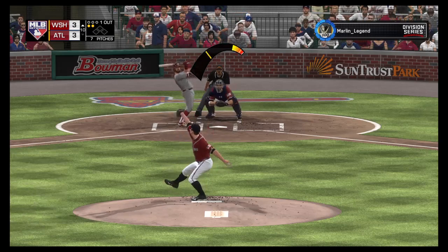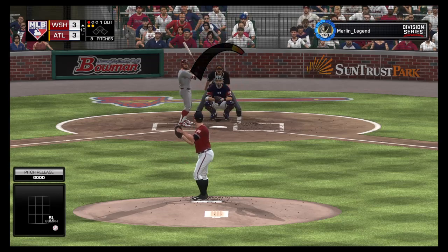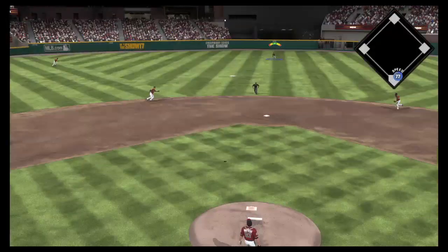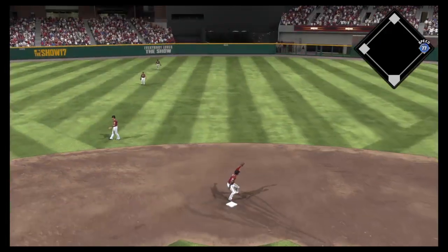Here comes the 0-2 pitch. Nope. And that slider's almost in the dirt. Count 1 and 2. Swing and a little blooper to center. Inciarte moving in. He can't get there as it falls in.